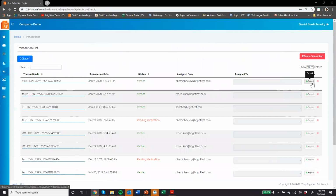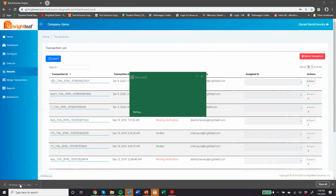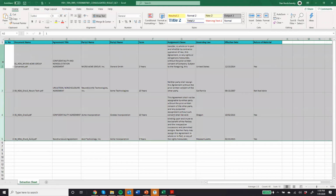Something that allows us then to click this export button for the final output. Had we not fully verified the transaction, we would have this pending verification status and we would not be able to click export. So I'm going to click export. I want everything to be consolidated onto one spreadsheet for the sake of simplicity. And now what you're about to see is Brightleaf's final output, which is then taken and sent into, or ingested rather, into any CLM system of your choice.